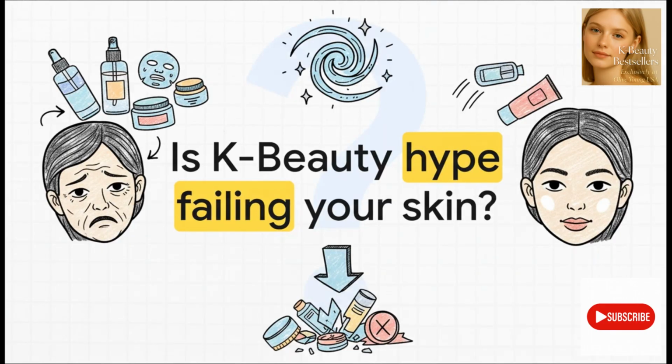So, have you ever been there? You buy that super popular, must-have K-beauty product everyone is raving about, and nothing? It just doesn't work for you. Especially if you have mature, dry, or sensitive skin, it can be so frustrating. It feels like everything out there is made for someone else, right?